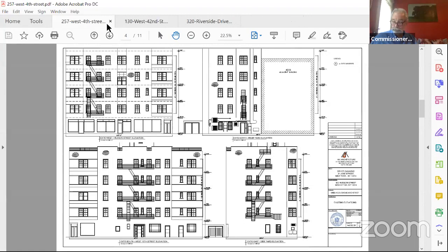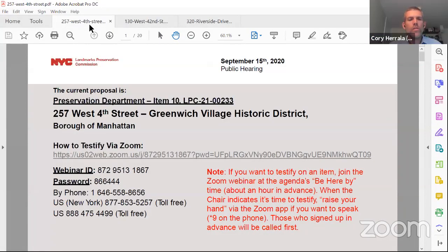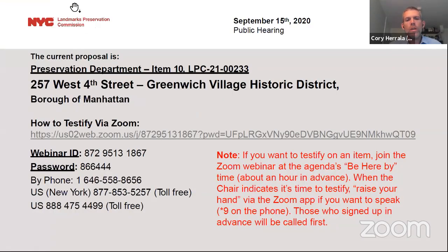Next item is number 10, LPC 21-00233, an application for a certificate of appropriateness in the Borough of Manhattan, Block 612, Lot 2, 257 West 4th Street in the Greenwich Village Historic District. An Italianate style row house designed by Robert Mook and built in 1870 to 71. The application is to construct a rear yard addition and extend chimney flues at the roof.